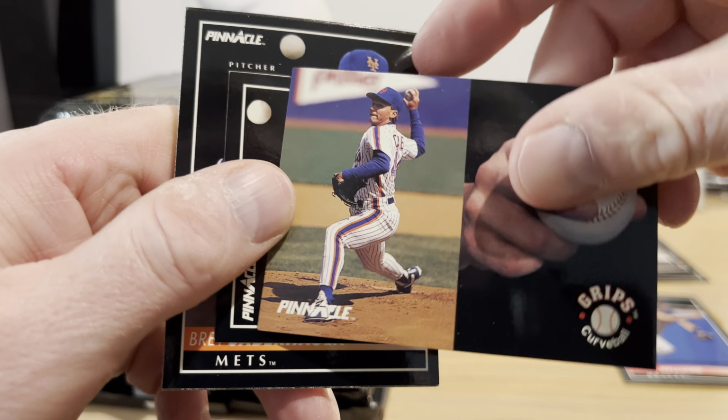Maybe if they had curtailed the production of them and made less of them, these would be worth quite a bit more today. I mean, with the black borders, I can see these being hard to keep in great shape, but so far, everything I've pulled here seems like it's in good shape. Eddie Taubensee, Jacob Brumfield, Dave Nilsson, Matt Stairs, Sean Hare, another Kirk Gibson, another Doug Jones, Bill Kruger, another Otis Nixon, so we're running into collation issues. Chris Haney, Don Slaught, Tim Tuffle, Greg Swindell, David West, Al Osuna, and Mark Eichhorn.